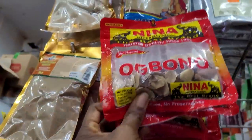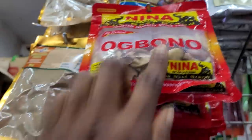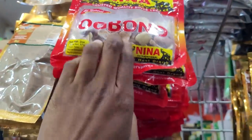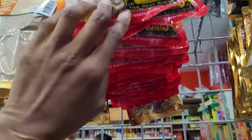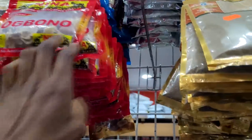See Ogbono. See that thing I keep saying? Once you see these things outside, they're labeled with the traditional name. This is Ogbono. And these ones are whole seeds, so you know what you're getting.